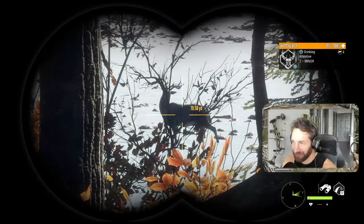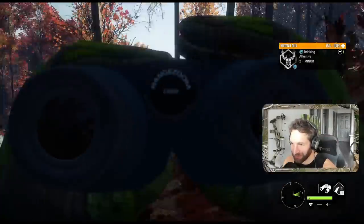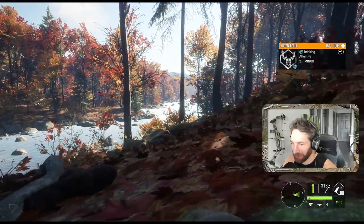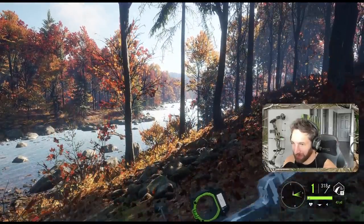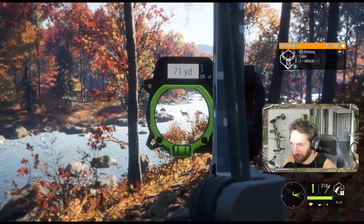There he is, guys. He's attentive. I don't know what happened. I don't think it's us, though. I'm pretty sure there might be a bobcat somewhere nearby. And we're going to have to pull off about like a 70-yard shot on this beautiful whitetail here. About 71 yards.